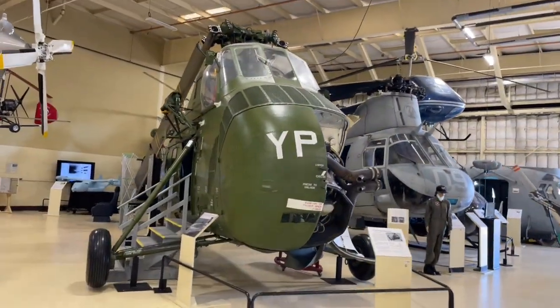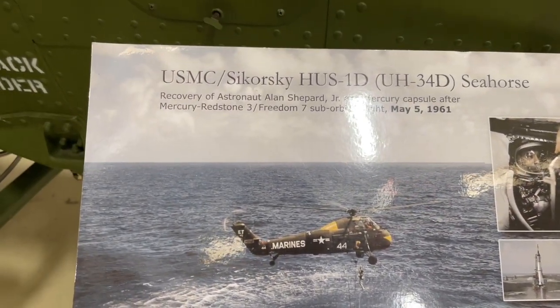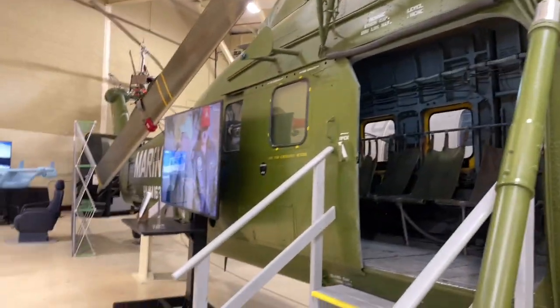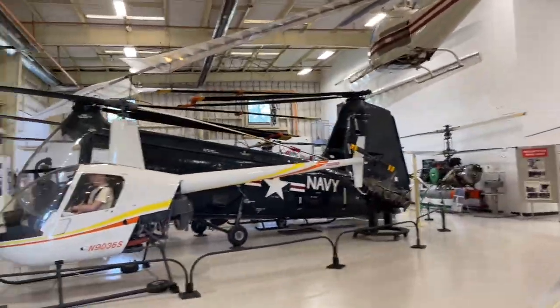I just want to show you guys that really quick. Was it the YP one there? I think it was the one we actually went inside earlier. Yeah, it is, because of the water. Now it wasn't this specific one, I don't believe, but it was one of these models. It was actually used to pick up the Mercury capsule, the Seahorse. Again, I don't believe it was this one, because this one has different numbers. But still, that's pretty neat that one of these was actually used to pick up the capsule. I can't imagine coming from space and splashing down in the ocean and then getting picked up by a helicopter. That's gotta be crazy. So pretty awesome here.